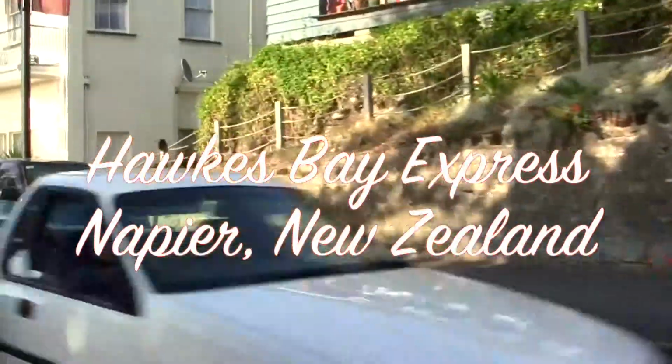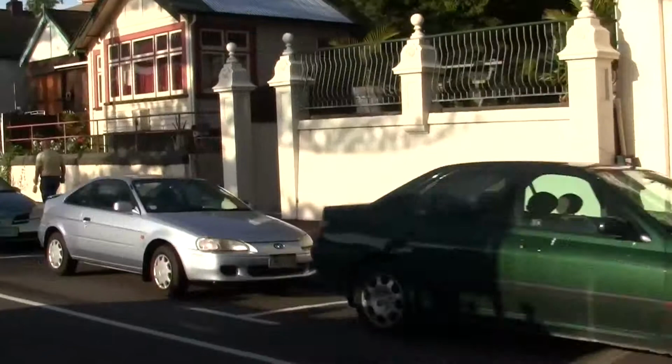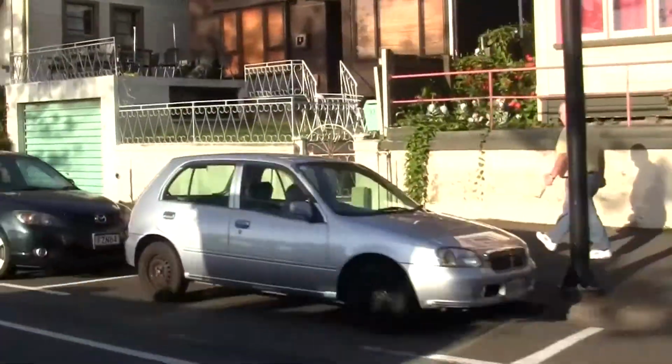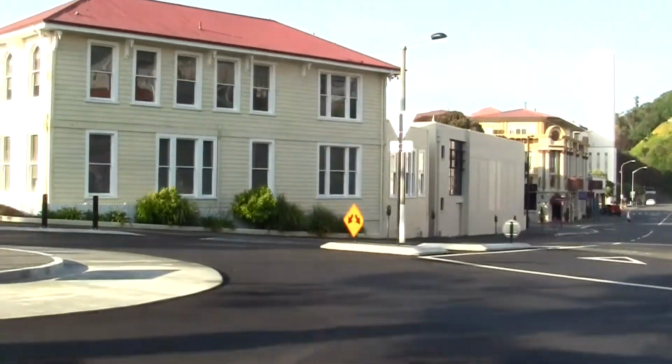The rivers have flowed out into the bay, taking the river sugar out there, and that's been pushed up onto the beaches by the ocean currents. The Norfolk pines that line the street were planted in 1891.